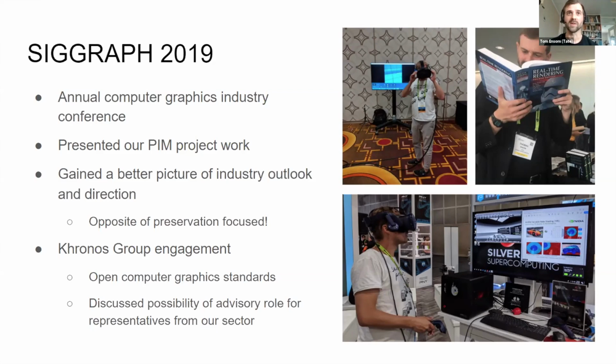Having said that, the closest we found to kindred spirits at SIGGRAPH were those at the Kronos group sessions, which for people that don't know is an industry consortium who develop and maintain open standards for computer graphics. So this session included an update on OpenXR, which is something we've talked about in previous presentations a bit, and the release of the first specification of that standard coincided with SIGGRAPH, so it was cool to hear more about that. We had some early chats with people from Kronos about the possibility of representatives from the cultural heritage sector sitting on an advisory panel. So these were fairly tentative discussions, but hopefully it's something we can come back to later.